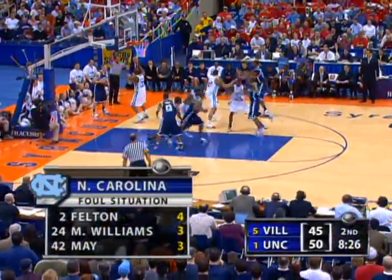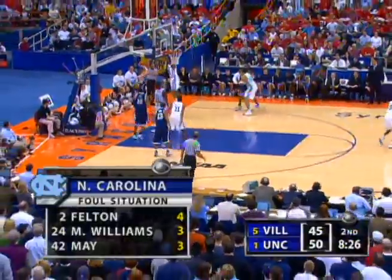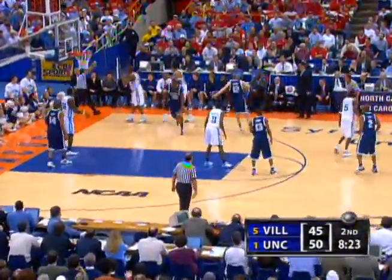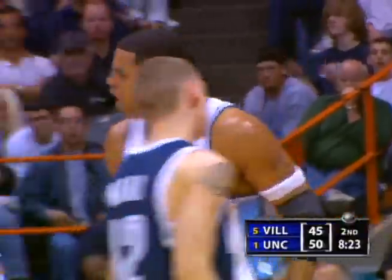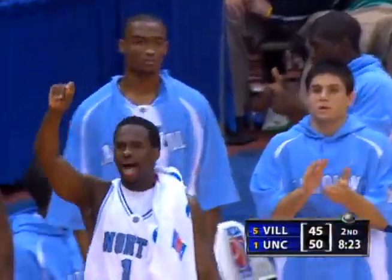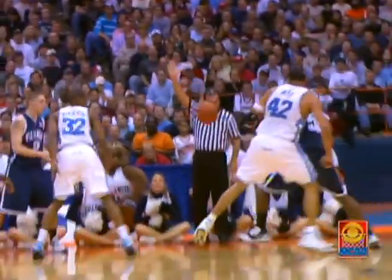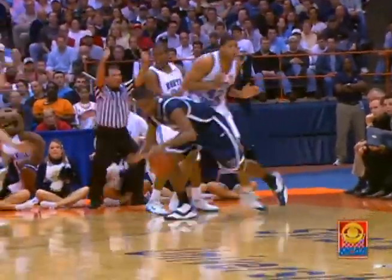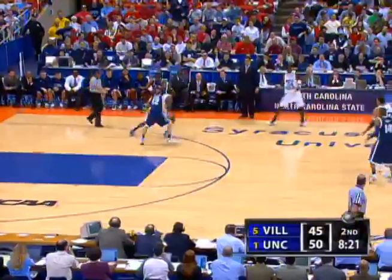Felton with 4. Williams and May, 3 apiece. That's a perfect trap. And they get the jump ball. Wow, is May active? That's the juice in this team, I think. This guy getting his body in shape last summer, coming back, his impact, his running ability, his aggressive play, his demeanor, doing everything he can to help his team win.